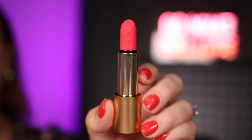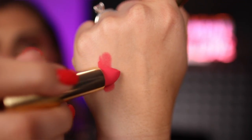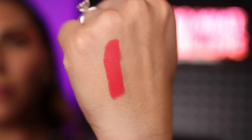I was really in the mood for a bright lipstick, and for some reason, this one from Lisa Eldridge popped up in my memory as one that I absolutely loved and just hasn't gotten enough love, because it's called Rainbow Spill. It's this hot neon pinky borderline coral lipstick from her, and it is just like a splash of summer on the lips.